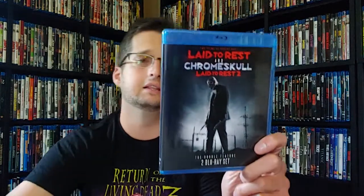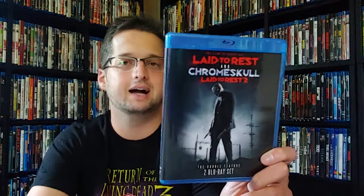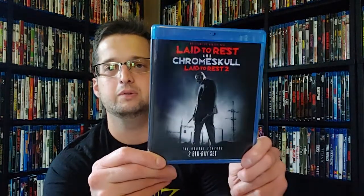And the last 2 catalog titles, or I don't know if they're just random Blu-rays that I picked up, are upgrades on Blu-ray. So I had some of these on DVD at one point. I have one of these on DVD right now. But the first one is a double feature pack with Laid to Rest and Laid to Rest 2. I love the first Laid to Rest. Sequel, not so much, but I went on eBay. I wanted to see if the first one was available on Blu-ray, and I found this for $12.99. So it was a great deal for both of these.